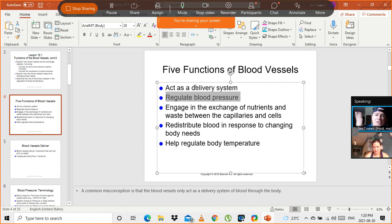They engage in exchange of nutrients and waste in the capillaries of the cell. They redistribute blood in response to changing body needs. Remember those pre-capillary sphincters? If there's an emergency and I need to get blood to my big toe, well, my right finger can wait. And they also help regulate body temperature. Wrong species, but it's a pretty good example. Elephants have these massive ears, right? And they're full of blood vessels. What they'll do to cool themselves is all the blood eventually makes it to the ears, where it's very thin and the heat from the blood can escape, and in that way they're cooling the elephant. It works the same way, helping regulate body temperature as well.